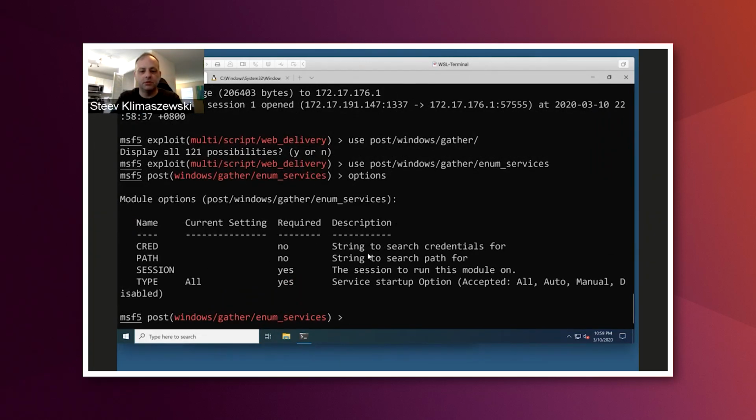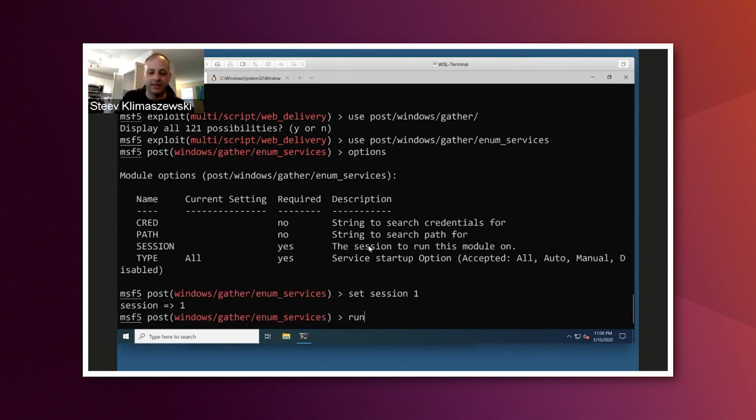So what we're going to do, you can set the type, so you can say only manual services, only disabled services, auto, all. The session is required. Notice here it says Meterpreter session opened 1, or session 1 opened. You work with sessions in Metasploit, so you can have multiple sessions run. So you want to always set the session to be the one that you're connected to. I'm going to set session 1, and then we're just going to run it.